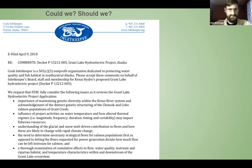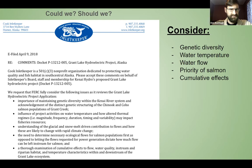In these comments, Bob Shavelson talked about preserving genetic diversity among the salmon populations, preserving water temperature, water flow, prioritizing the salmon populations, and all the cumulative effects from hydro. So we'll be discussing more about how we can preserve these things and have affordable renewables from hydro.